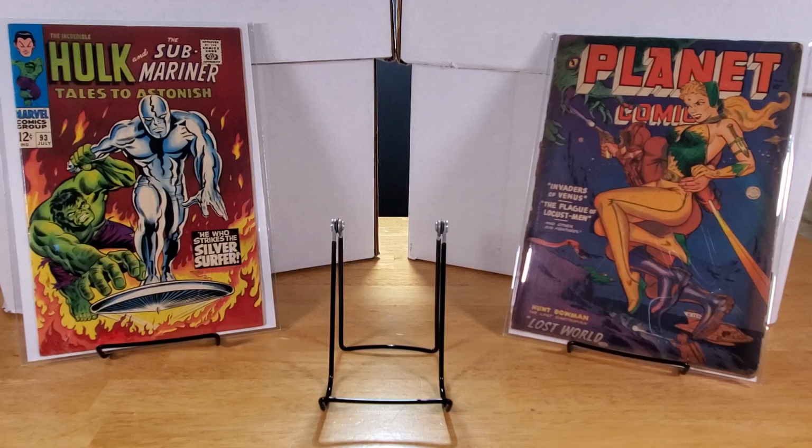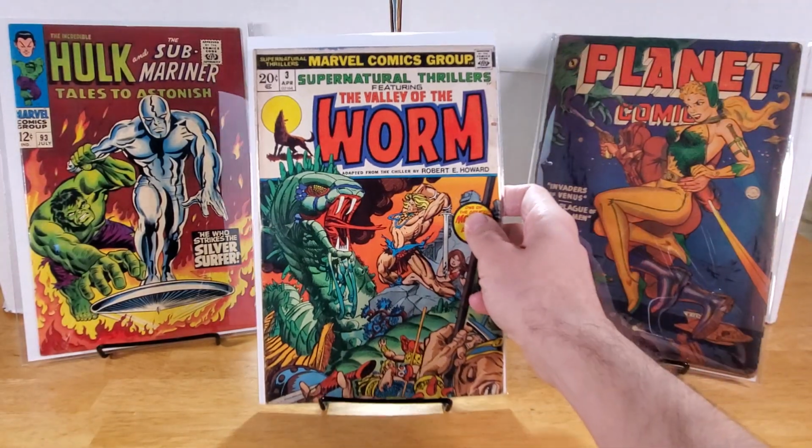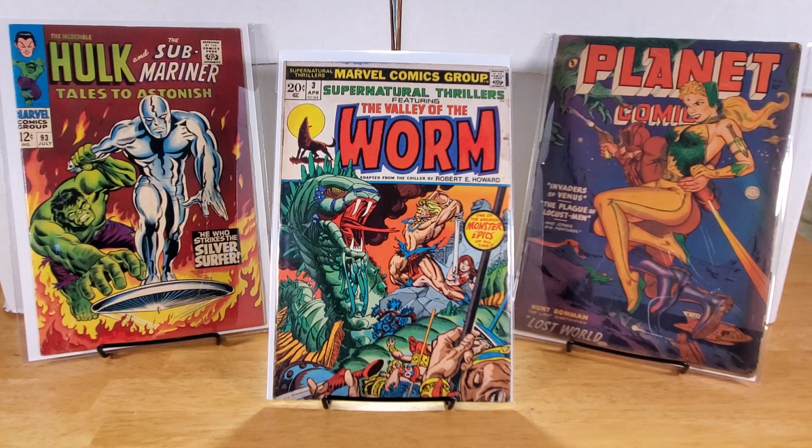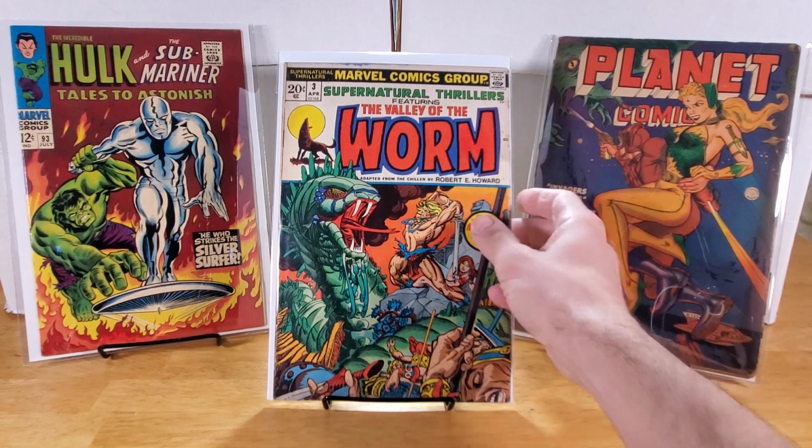Couple of beat up Bronze Age books here. We got Supernatural Thrillers featuring the Valley of the Worm. I have no idea what this is. It's the first appearance of James Allison. I don't think I'd ever seen this. It's really rough, but again, it was $1.